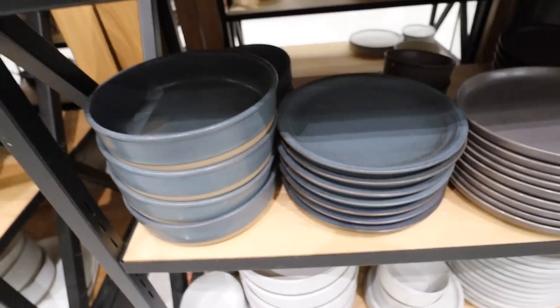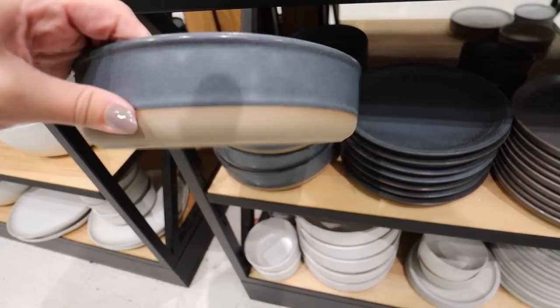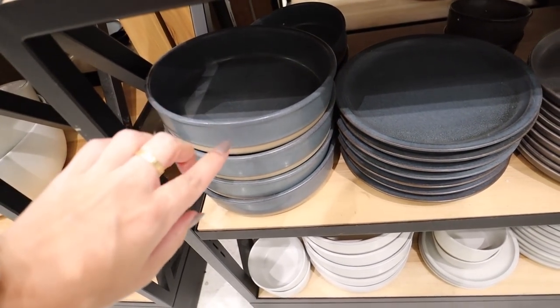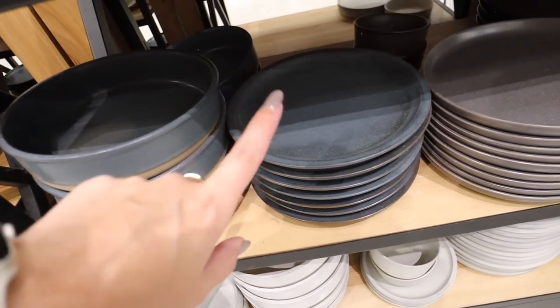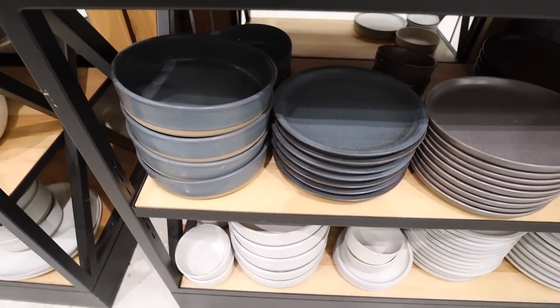There's also matching pasta bowls and plates for the blue collection. These are $10. These are actually so handy. Before I had my own, I was like, what am I ever gonna use this for? So many things. Salads, pastas, soups, so many things. They also have an appetizer plate. I'm sure they have the dinner size plate and everything too. I just think this color is so pretty.